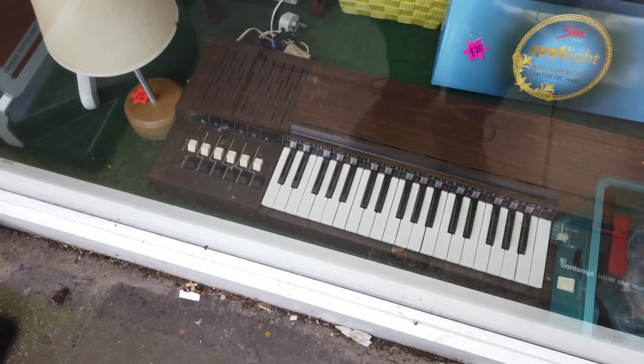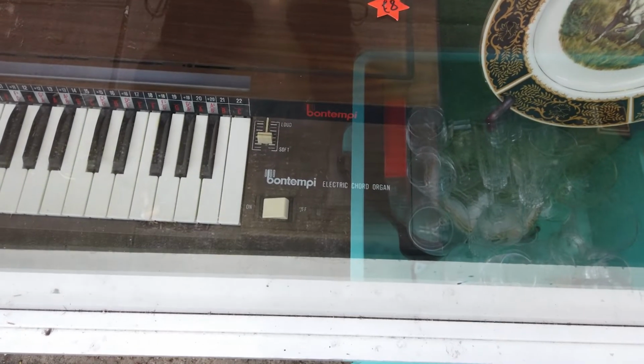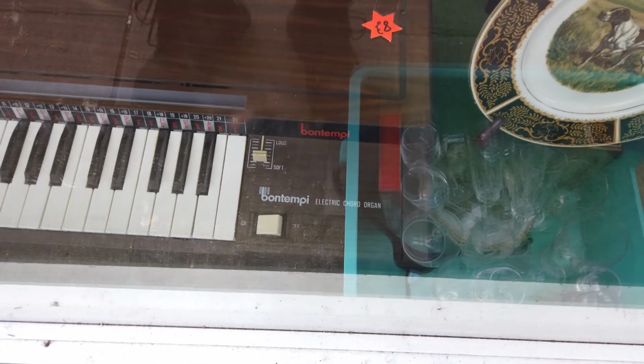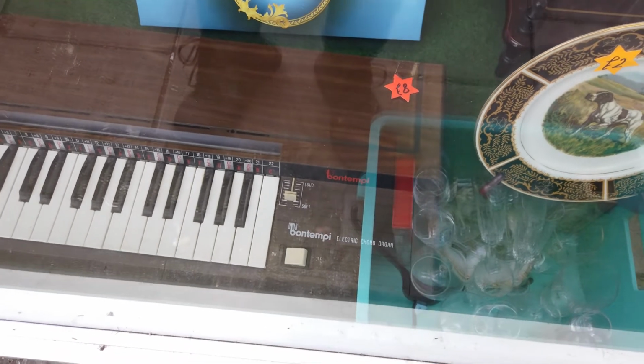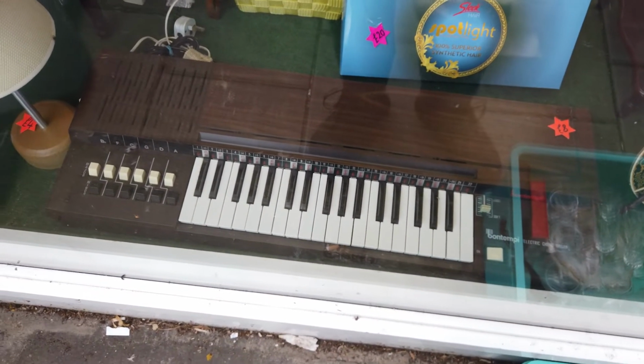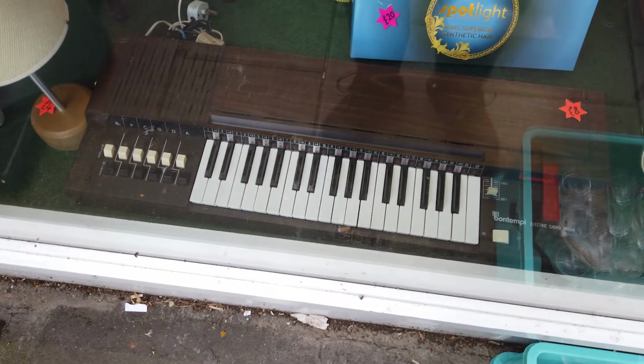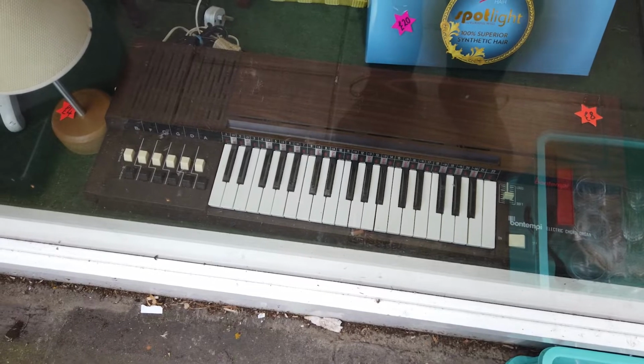I also found this Bontempi electric chord organ. Now, I'm not musically inclined. I don't know if this is rare or whatever or interesting, but to me, it was pretty cool. For £8, this thing with the wood paneling just looked great. I didn't get it though, don't have the room.